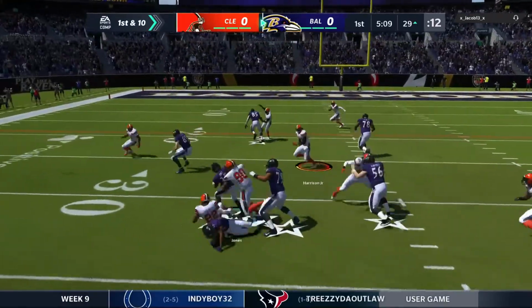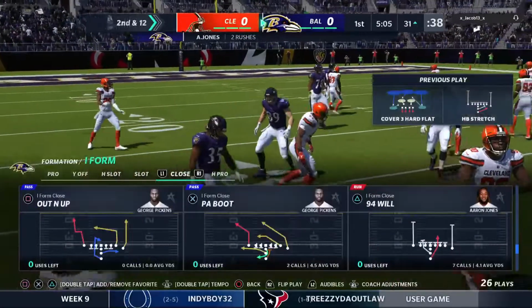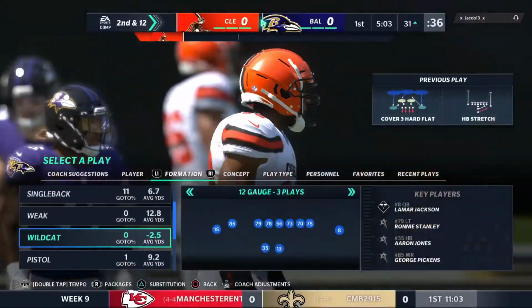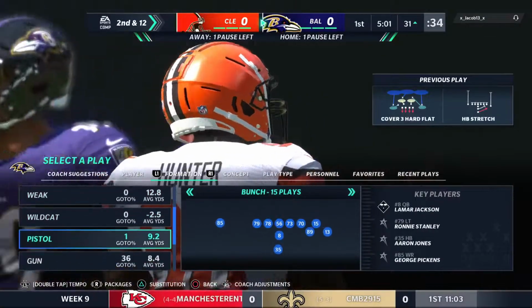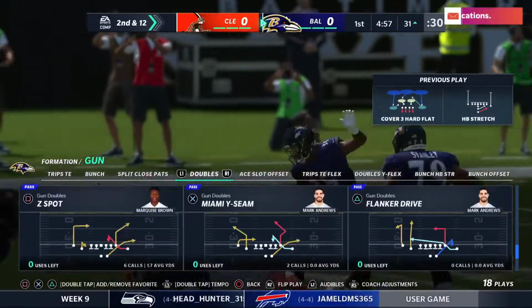Now a first down carry by Jones. And he will lose yardage here to the 31-yard line. 2 yards the loss, 2nd and 12. Nice play right there to stop him behind the line, but I want to see how this defense continues to play him here in the first half.